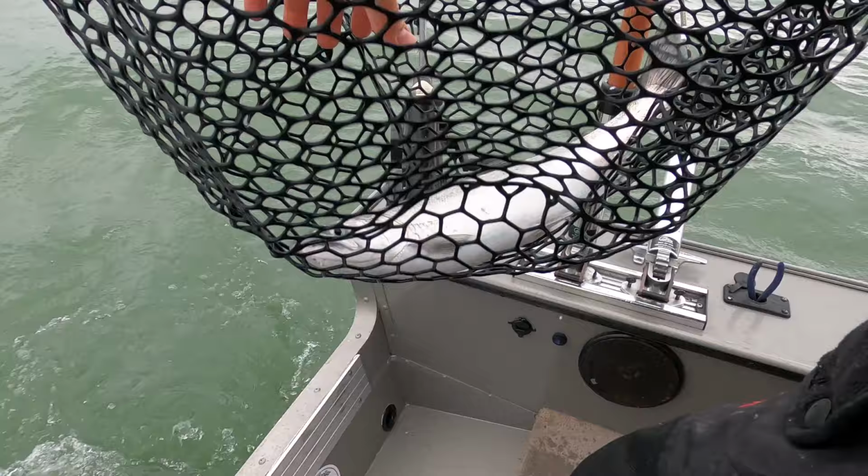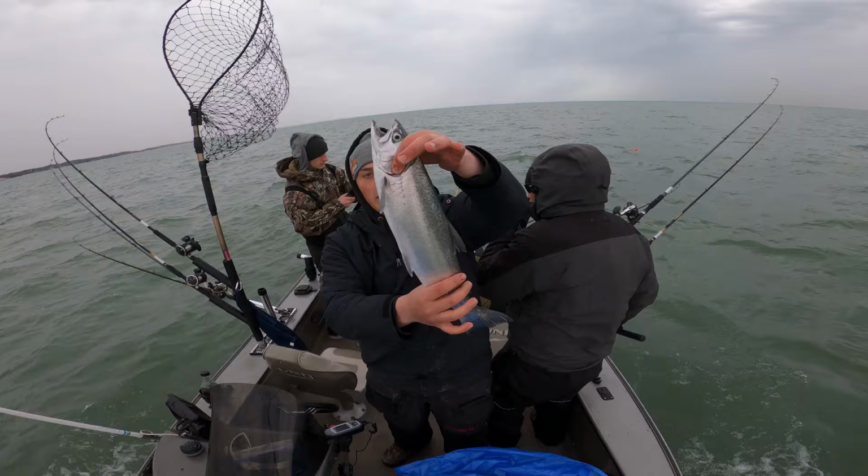Hey, all right. Look at that. That's a long one, dude. That's a long, long coho. Long and thin fish. All right, another fish, guys. Really long.